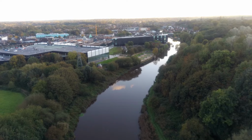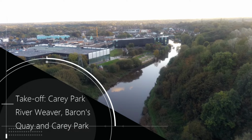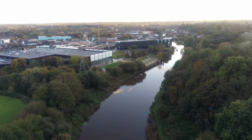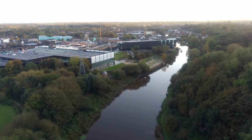Okay, so some of the same buildings here. You can see the previous footage I took off over to the right. Now I've gone to Kerry Park, and I'm just going to have a little fly over the river towards the town first. Come back and fly the other way in a moment.